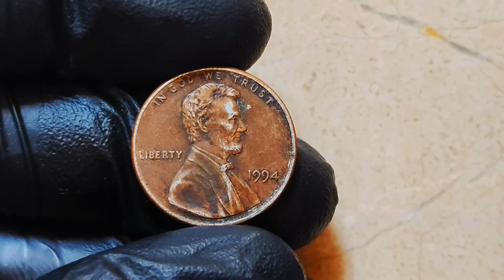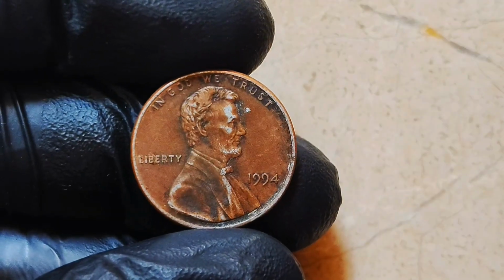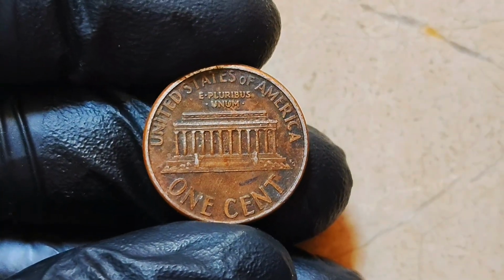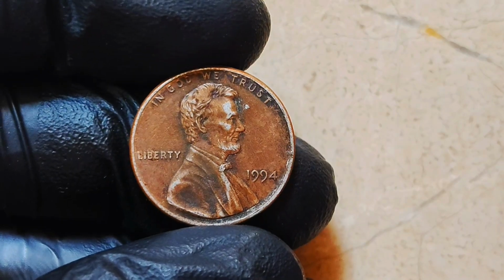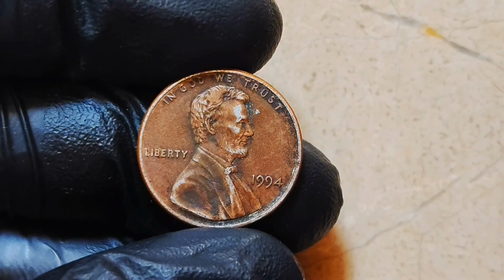Collectors were shocked when the first major sale hit the headlines. Dealers are still rushing to get their hands on these coins. And ordinary people, people just like you, are checking their change with brand new hope. Think about it. 1 cent, something you might toss away without a thought. Yet in the right condition, with the right mistake, it can be worth not just thousands, not just hundreds of thousands, but up to $2 million.